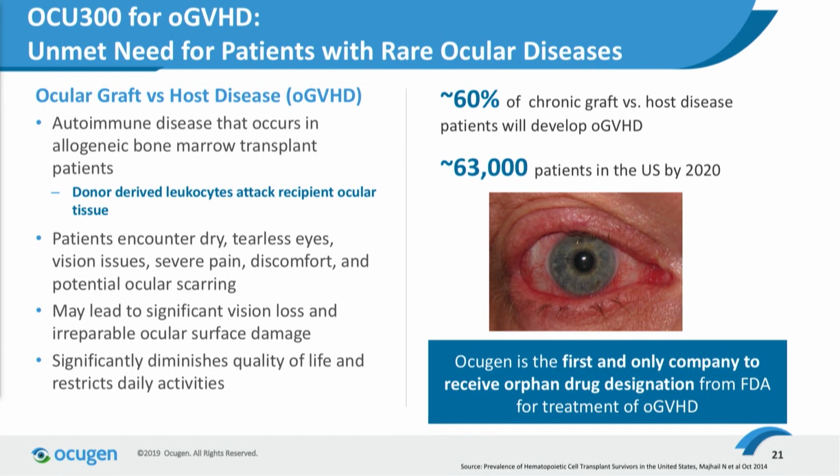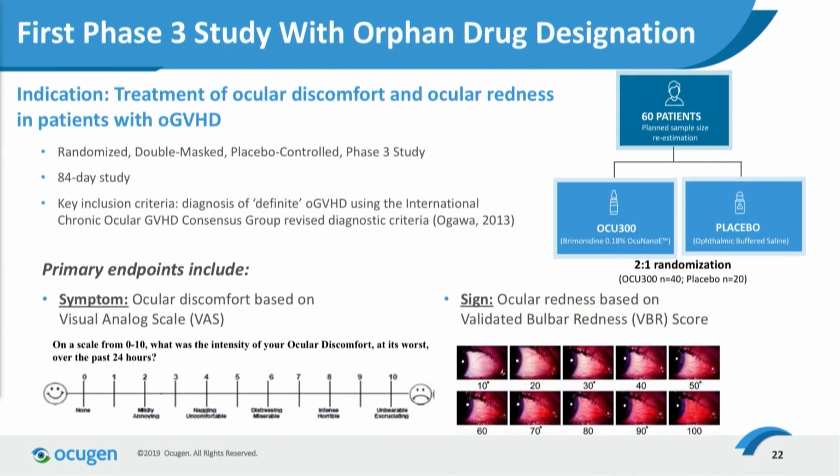Now coming to our phase 3 program, what is ocular GVHD? When cancer patients go through donor cell bone marrow transplants, the donor leukocytes start attacking the host immune system. Within 3 to 6 months, they get manifestations in different organs, including the eye, and that's ocular GVHD. It causes significant pain, inflammation, and redness, and if untreated, can lead to ocular scarring. It can significantly diminish quality of life and restrict daily activities. This is a real patient from one of our clinics. It's a significant disease burden, with 60,000 patients in the US today struggling with this disease. We're the first and only company with orphan drug designation from the FDA working on ocular GVHD.